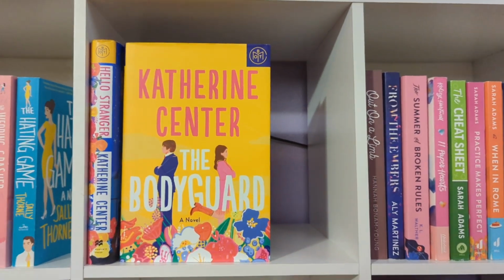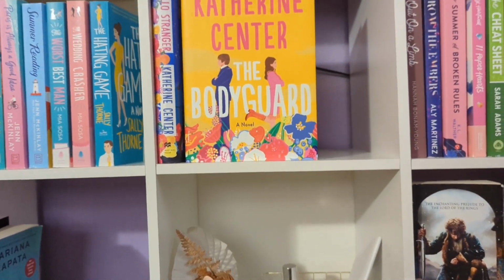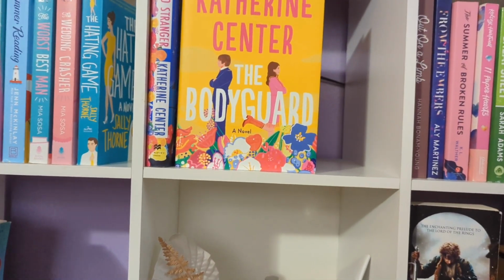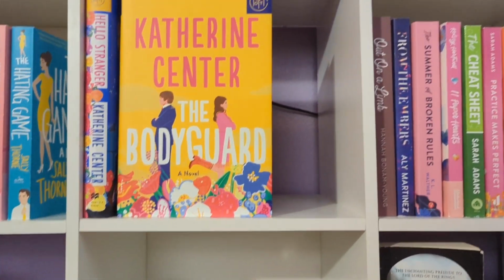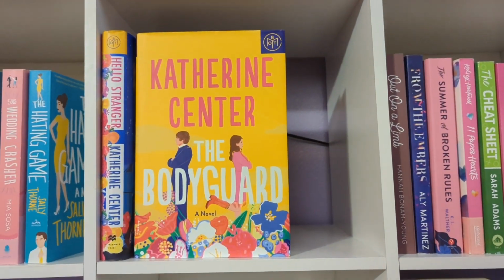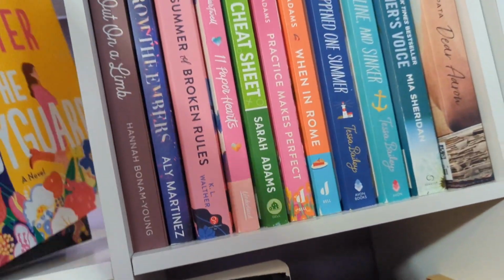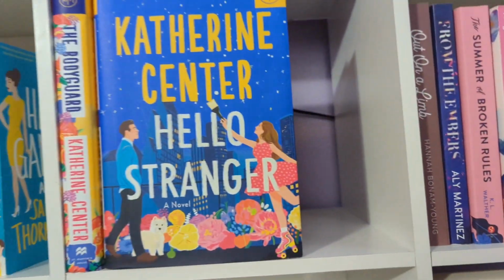I don't know if I'll buy any other hardcover romance books, because I have hardcover fantasy, but that's obviously in a different spot. So I really doubt I'll get any other hardcover romances that are not from Book of the Month. But hopefully all my Book of the Month books will go there, and I think it would be super cute. I honestly should switch these because I liked Hello Stranger better, but I hate that cover.